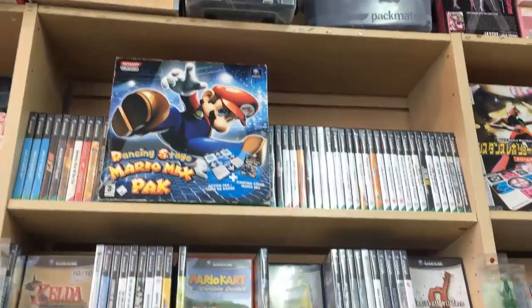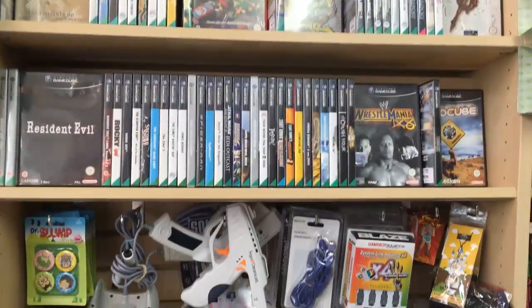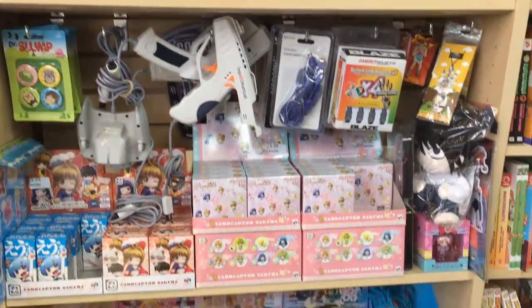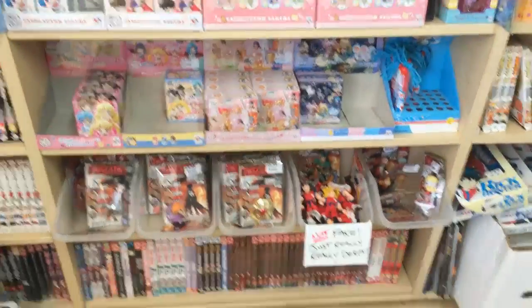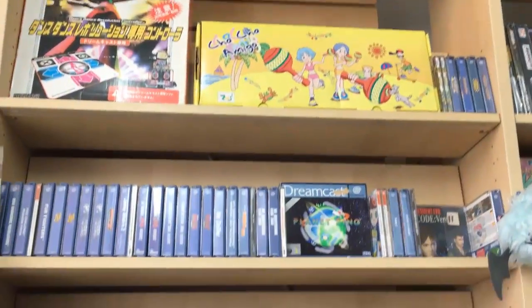Up here we have some GameCube games. Zelda there is really cool. Resident Evil, the remake is very good. Some controllers just there, some leads, and I'm not really sure what that stuff is, but collectible no doubt. There's some vintage computers up there.